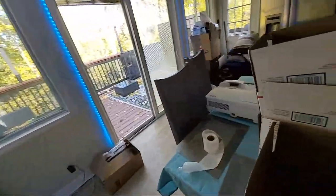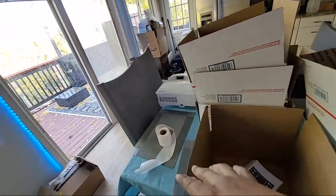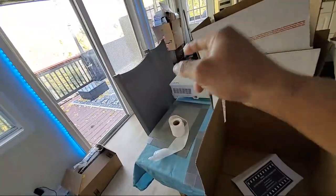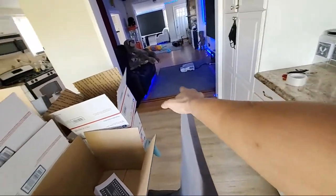So, like I said, ultra short throw. These ultra short throws right here are fantastic. If you want an ultra short throw, you don't want to spend a lot of money, you don't want to break the bank, these projectors are fantastic. I bought six of these right here. We've used them. As a matter of fact, I got one right there. I used these in my theater room.